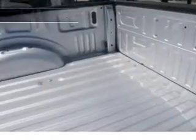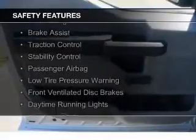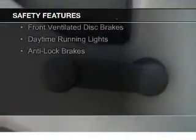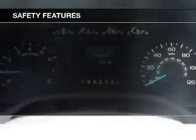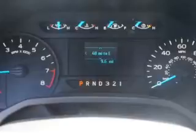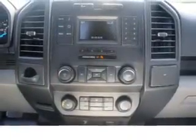stereo. Safety was made a priority with these features: curtain head airbags, side airbags, brake assist, traction control, stability control, a passenger airbag, low tire pressure warning, front ventilated disc brakes, daytime running lights, anti-lock brakes. Great quality at a great price.